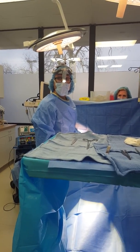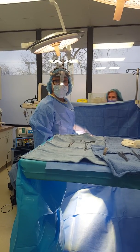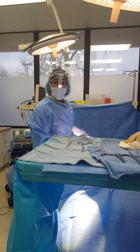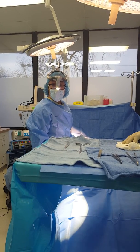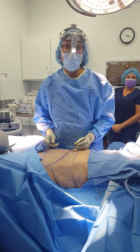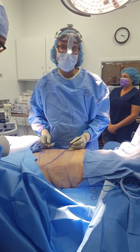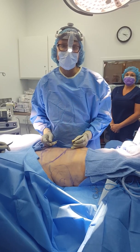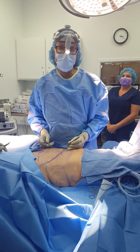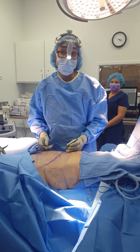Okay, we're going to do a quick timeout. That kind of covers the operative plan with the team one more time, and then confirms the patient and the plan, and then we'll get started. Okay, timeout is done. We've confirmed that antibiotics are in, that the boots are on the calves pumping for circulation, and the team is on the same page. Let's get started.